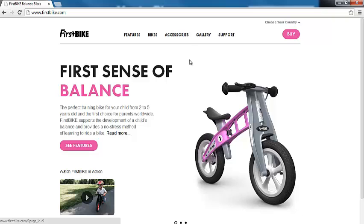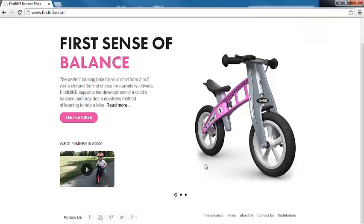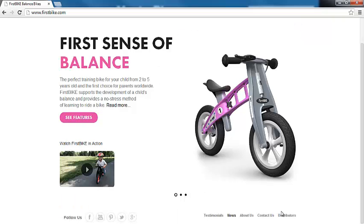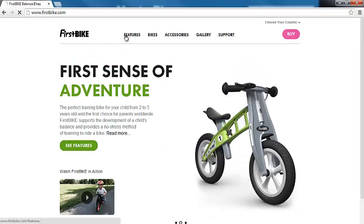Possibly in the gallery we're going to get it, and we will look through these areas shortly. We've also got a news section down here, about us, contact us, and distributors. So let's go and find out what's in these ones at the top before I start criticising what I think should or shouldn't be at the top or the bottom.